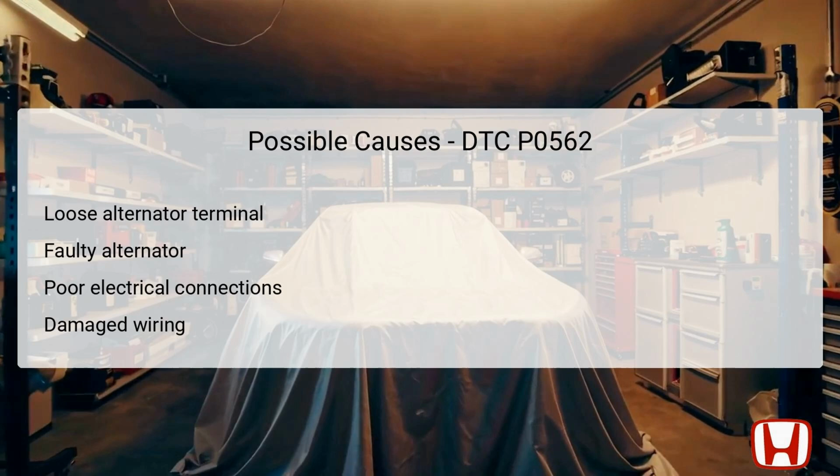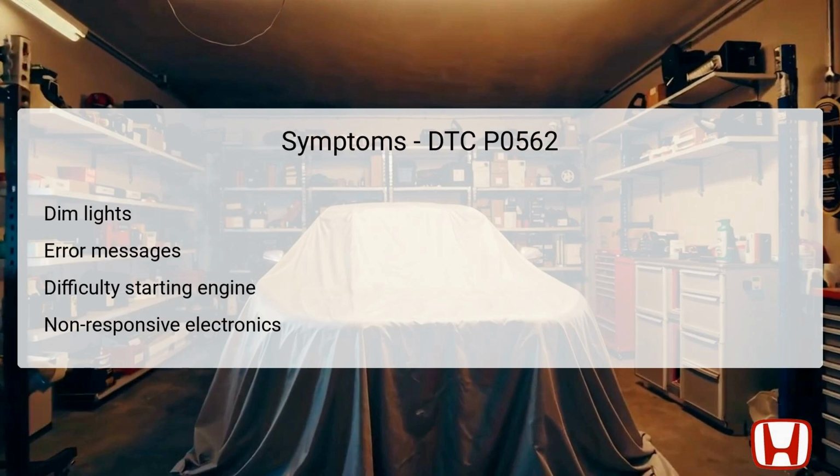Additionally, poor electrical connections throughout the system can impede proper current flow, exacerbating the issue. Damaged wiring can also lead to insufficient voltage levels, impacting the overall functionality of the vehicle. Each of these factors requires careful examination during the diagnostic process to identify and resolve the underlying problem causing the low voltage condition.